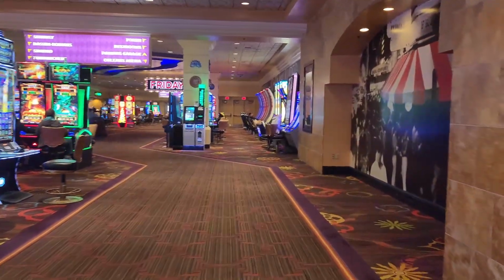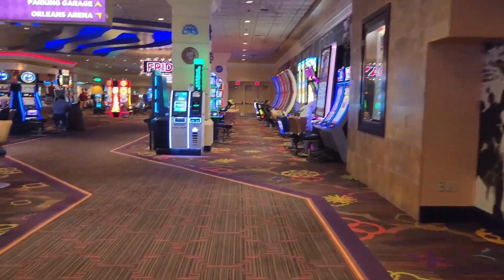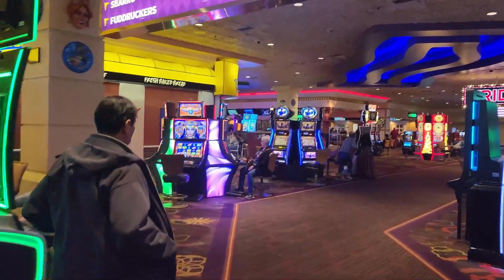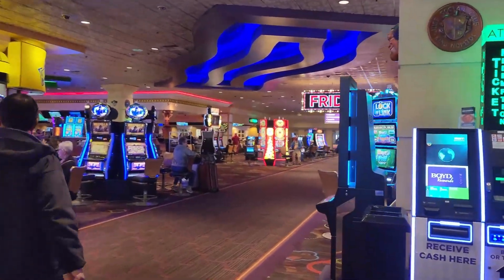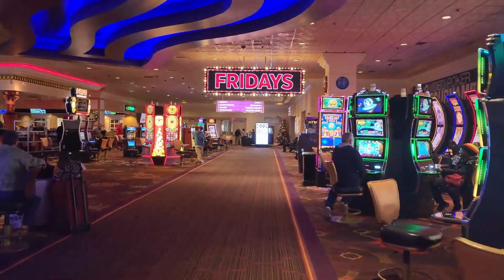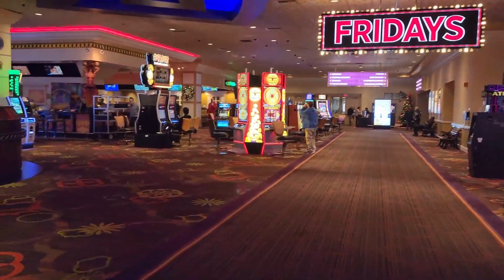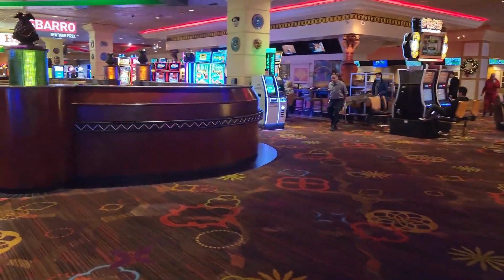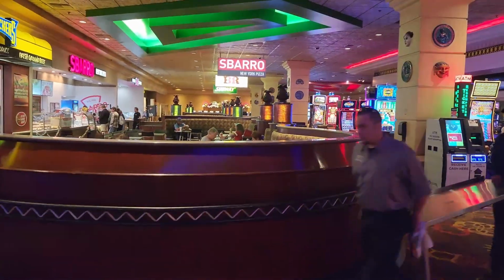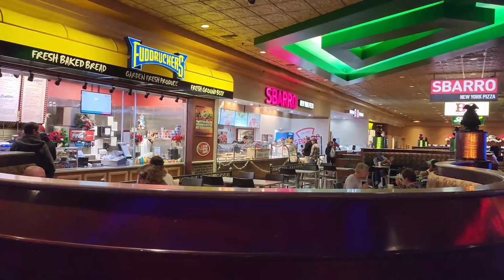Yeah, okay, so here's their food court. I mean, they've got some cool stuff here, guys. Tons of games. Definitely plenty of them. They actually have a Fuddruckers, which in San Diego, they got rid of our only Fuddruckers. And you can get to the parking garage from here. Big Friday sign. So, you got Fuddruckers, Baskin Robbins, your Subway. Okay, so that's your food court.